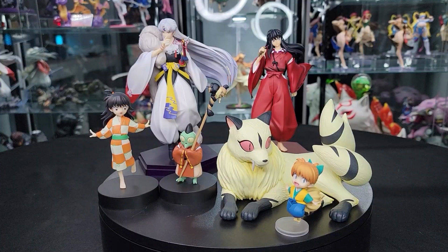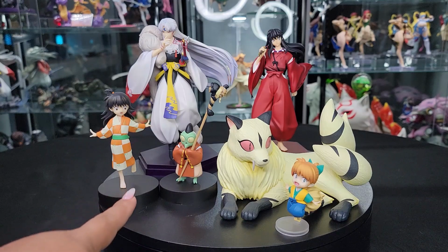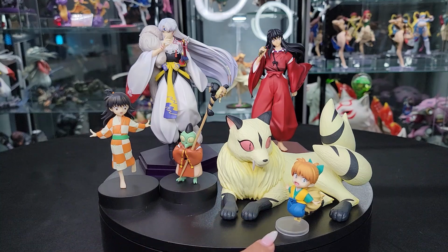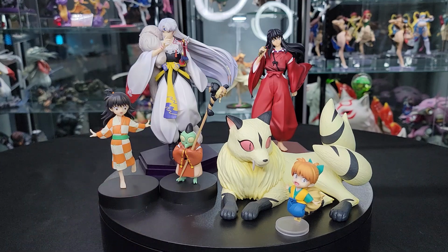I don't know. One thing I did notice between all these guys, especially when they're together like they are right now, is that their bases start to become inconsistent, which I personally do not like. I think this just makes them look even cheaper. Shippo's is pretty small, but just give him the same size as Rin and Jaken. It just makes it look like I got them from different sets and now I'm combining them together. I guess it's a small complaint. It's up to you. Maybe you might not care about it at all, maybe you do. Just a thing to consider.